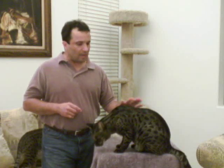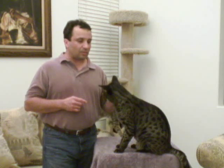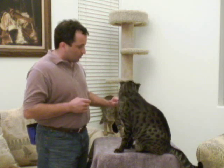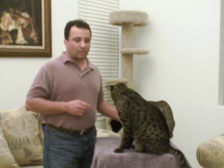Now Saya here, he's an F2, and he is not a product of a serval to domestic crossing. His mother was actually an F1, and his father was registered as a Bengal cat. And Starbuck here, his mother was an F2, and his father was an F5 Savannah stud.